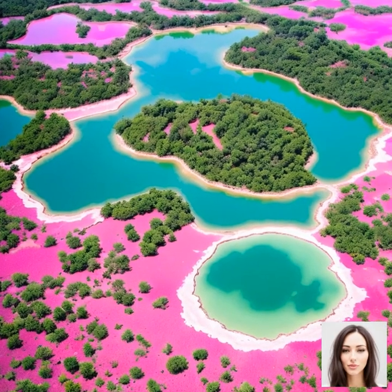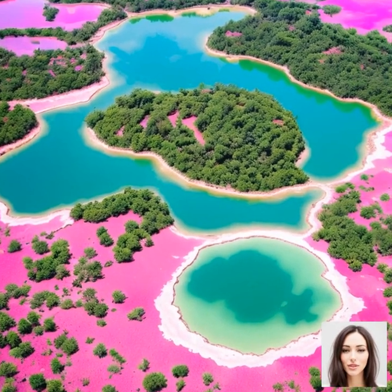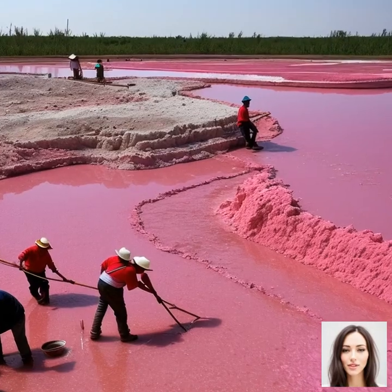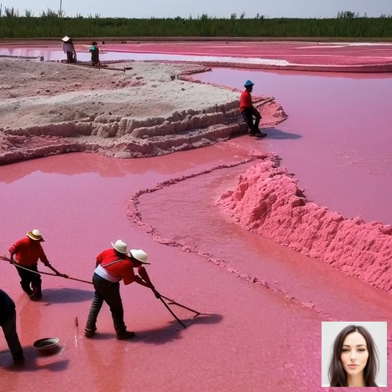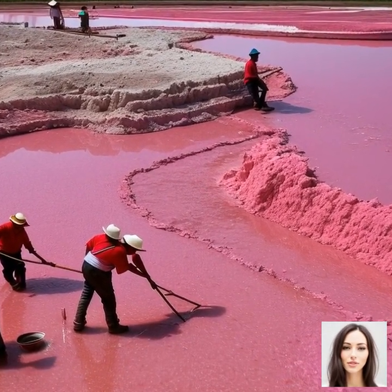As we wrap up our discussion on pink lakes, let's examine their economic value, focusing on the extraction of natural resources like salt and the potential for sustainable industries in these areas. The unique characteristics of these ecosystems provide a variety of opportunities for local communities to generate income, while also emphasizing the importance of preserving the delicate balance of these environments.